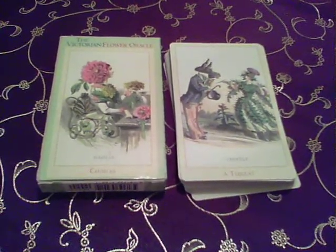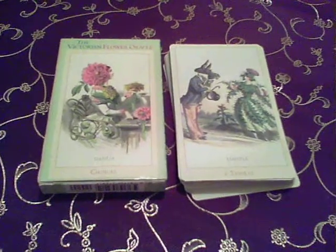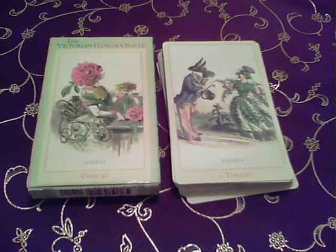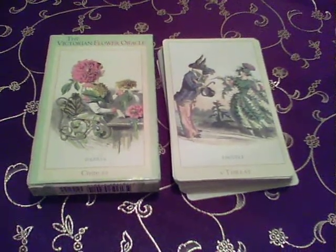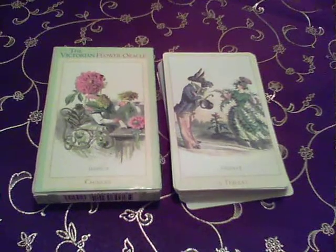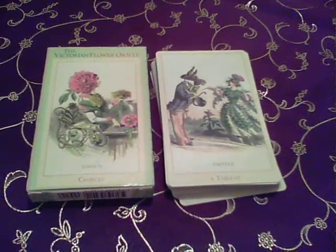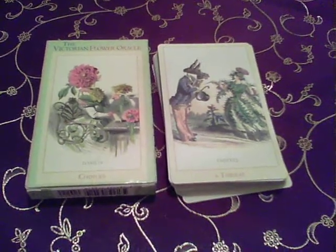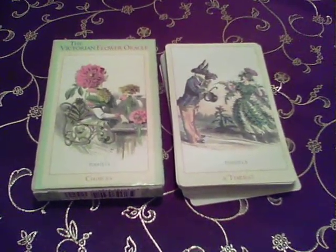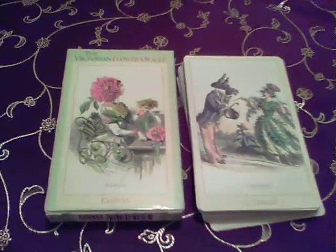And this is because if you're going to be using these to create a spread, the spread has to be able to address whatever happens to be important right now, because you're not having a question, you're not designing a spread, you're letting the oracle create the spread for you. The more comprehensive the oracle is, meaning the more areas it addresses, and the more cohesive it is, meaning how well it sticks together, and you'll see what I'm saying in a second, the better for this system.